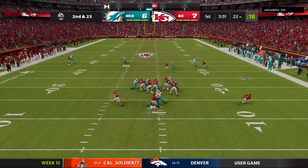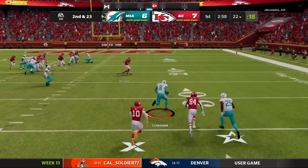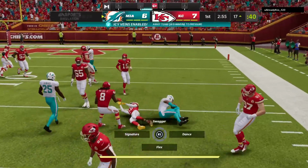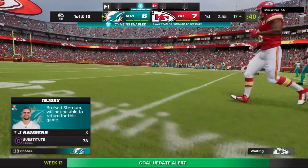Here's Mahomes to throw. Oh, this is intercepted, intended for Hill. Picked off by Dane Cruikshank. And they will be set up now as he brings this thing all the way back inside the 20.